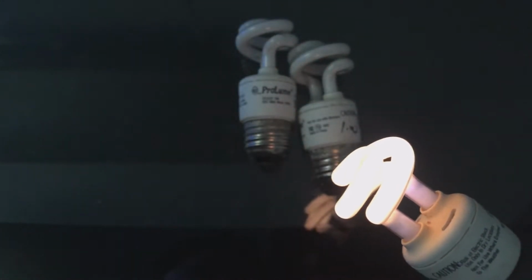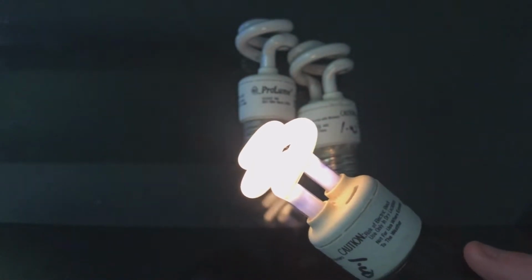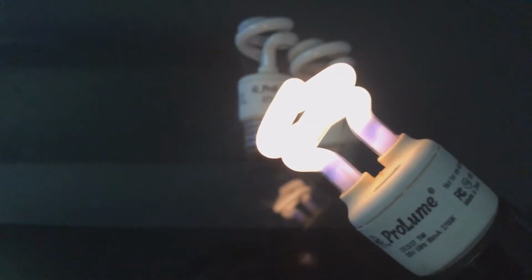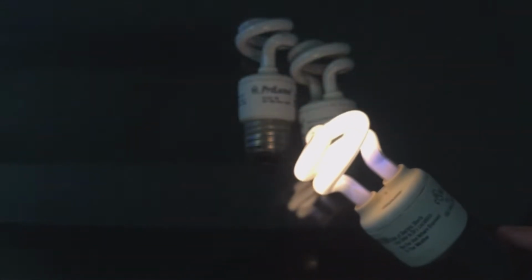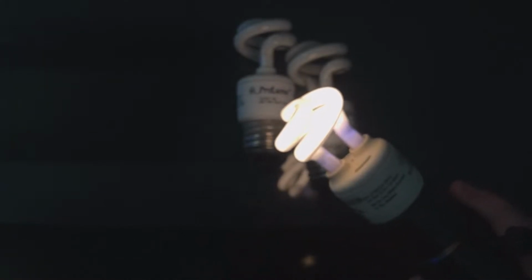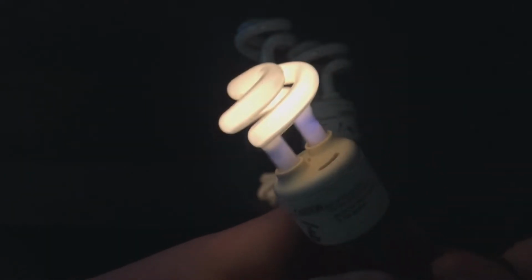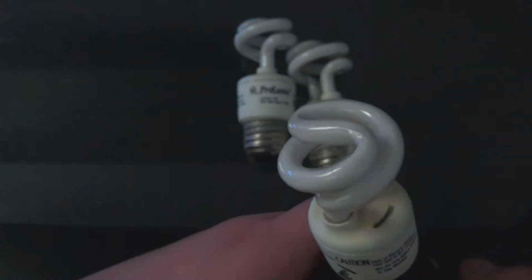And it strikes kind of like a preheat, and it's flickering a lot. It's very dim. Look at those really blue cathodes on there. They're so blue. This one's definitely end of life. It's kind of cool to watch. Sometimes it'll flicker like it's on a magnetic ballast too, even if it's on an electronic ballast. Let's see if we can get it to do that. No, it's not doing it.